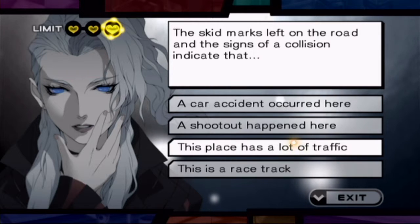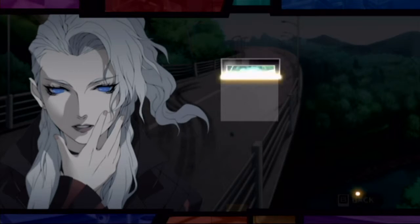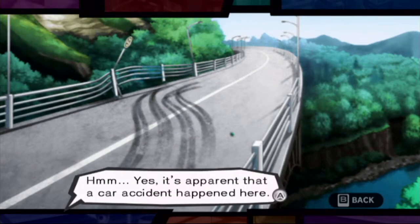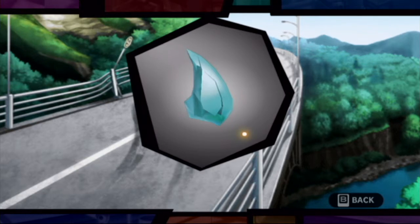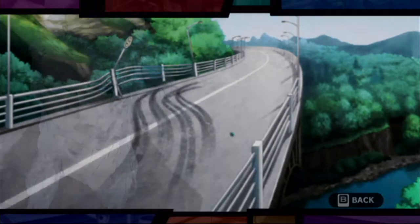This place has a lot of traffic. Well, you can definitely see a car accident of some sort. Yes, it's apparent that a car accident happened here. What's that green thing? This piece of stone is in natural shape. Somebody had to work on this. Wait, that's been here for like a month? Really? That's interesting.